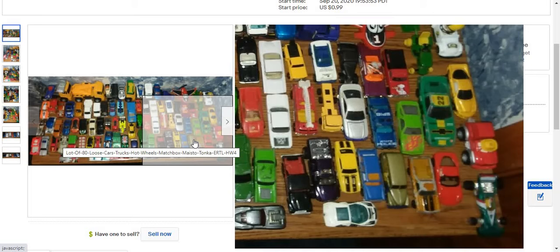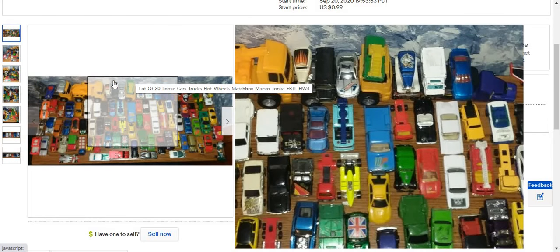I had 89 cars. I put 80 of them in, and then I had a car lot I could put in another lot. I was going to list individually, but I just never bothered to sell individually because it was a hassle, and I already listed a lot. I don't remember, but it is what it is. So I waited and I put it in this lot.